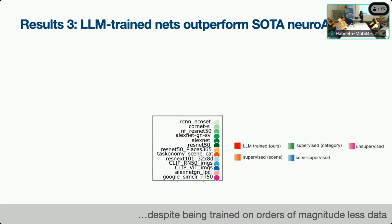We selected, I forgot, let's say 13 different models. And these models were selected to be the ones that people use in neuro AI papers. One that is widely used, for example, is CORnet-S, there's ResNet 50, there's CLIP. This one is the best model that you can download on the BrainScore platform, which is a platform that compares lots of different neuro AI models. And we tried to cover a range of different objectives, like supervised category training, unsupervised models, models that try to categorize the scene type, for example, a mountain scene or a room, or some semi-supervised objectives. So we tried to sample the space more broadly, and we tried to use good models whenever we could.